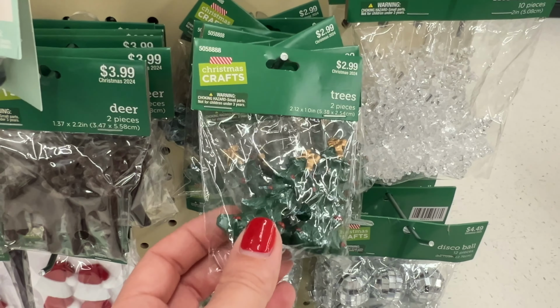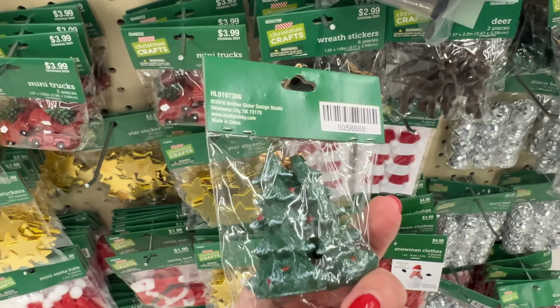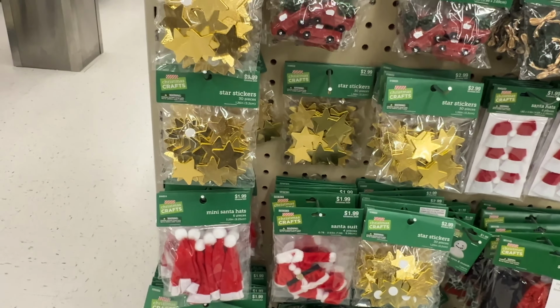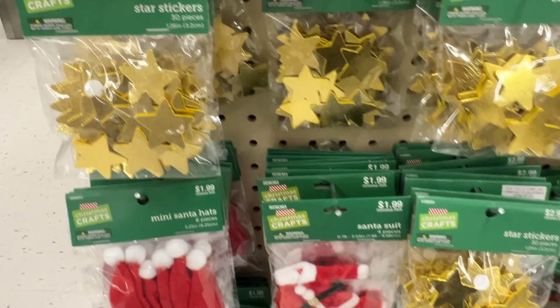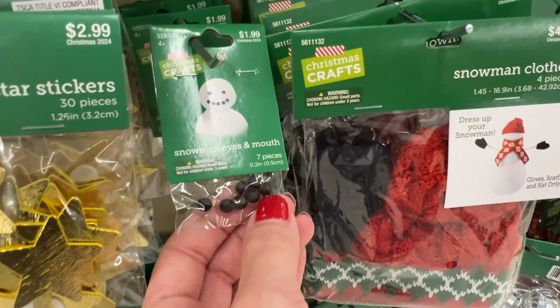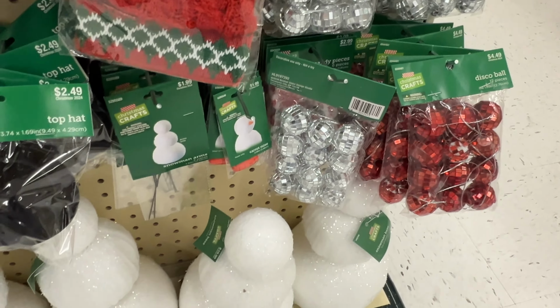There are some of these miniature trees with ornaments on them already. I think I'll also grab a pair of these. I also really like those miniature cars with the tree in the back of the truck bed. There's even an entire Santa suit and miniature Santa hats. Even have supplies to make a miniature snowman. They have the little pieces of coal and a set with the hat, scarves, and gloves.